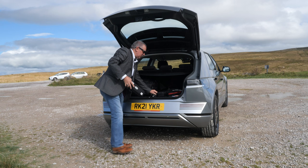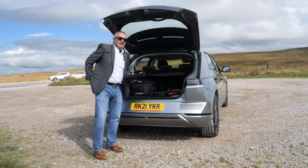right, I'm just going to put those keys in my pocket, make sure I don't lock myself out up on this usually deserted moor.